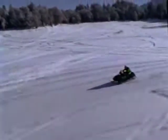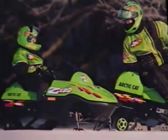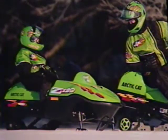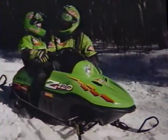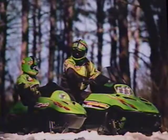For 2000, we're also proud to introduce the all-new Z120. This little green machine has the hood and heart of a ZR. It features a reliable 4-stroke 120cc engine, and it's a great way to introduce youngsters to the sport. Best yet, all of the new Zs fit nicely into any family budget.